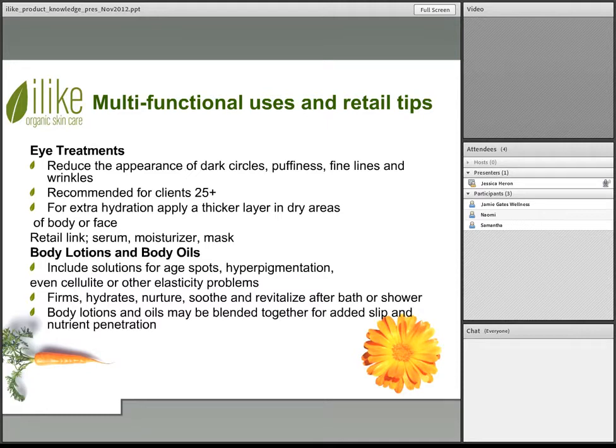The body lotions and the oils may be blended together for more added slip and further nutrient penetration as well. The oil with a heavier molecular weight can draw nutrients in much faster and deeper. Some body products that link really well are our exfoliating scrubs, the yogurt peel, and now the new AHA botanical peel, and then the exfoliating washes can also be used on the body too, and even the eye treatments.